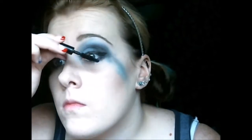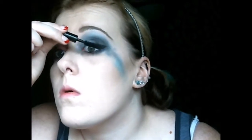I don't use false lashes. I don't really intend to, so for the purpose of this look, I'm just going to make them look a little fluffy and fanned out here. Always start at the bottom of your lashes and work your way up. I kind of either twirl the brush or I go in like a zigzag motion. And I always do my bottom lids.